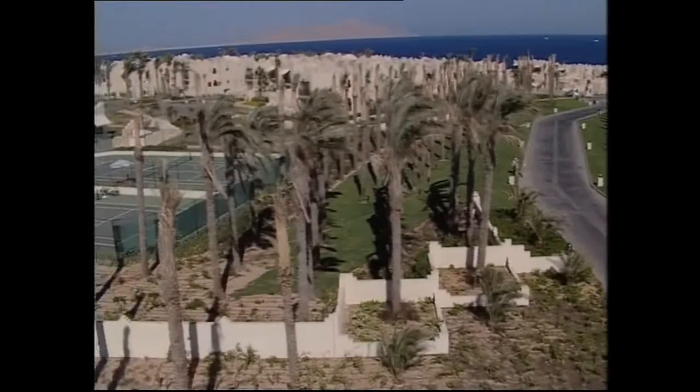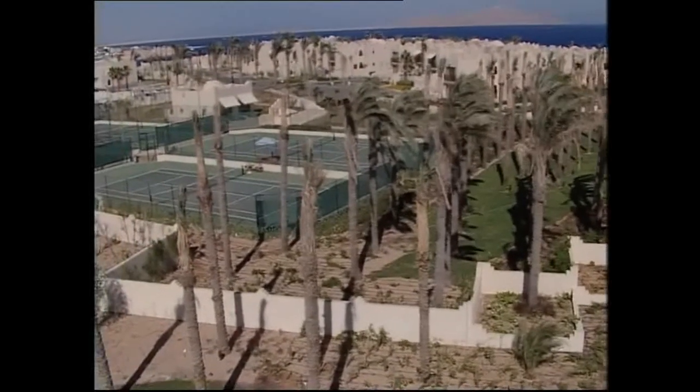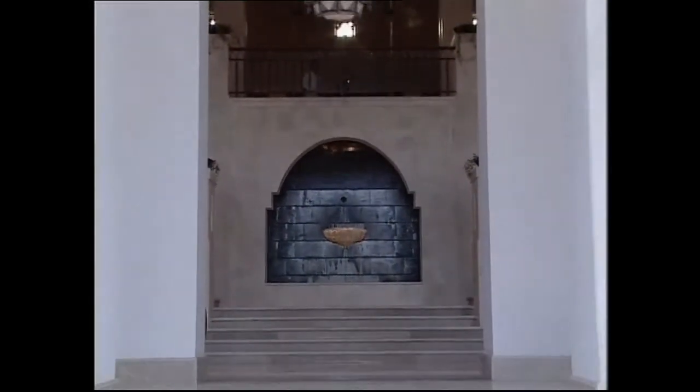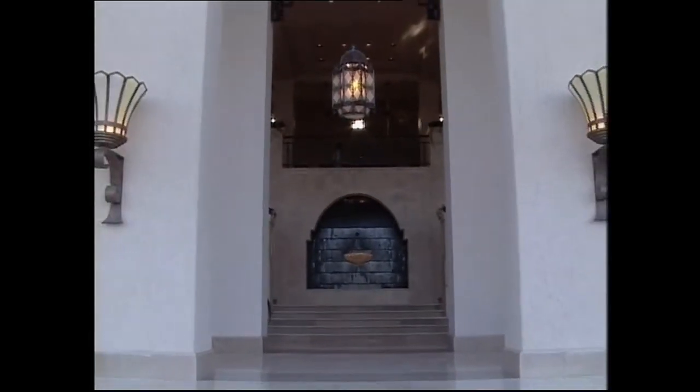Back out to the left of the main entrance can be found the tennis club, with its four professional standard tennis courts and clubhouse. The oyster water feature, which glows seemingly with its own ethereal light, is the centerpiece of the terrace bar, which is directly below the lobby.